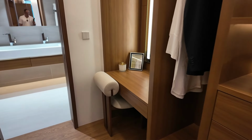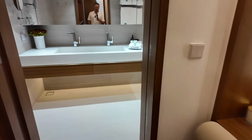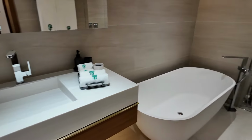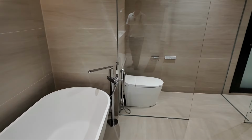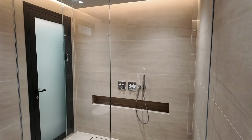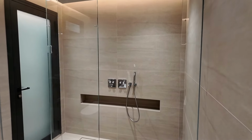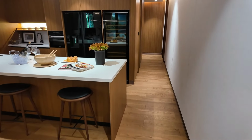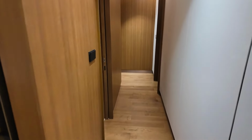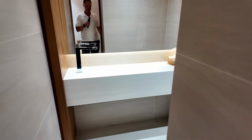A beauty table down here. And then a very, very elegant, well-done bathroom with a standalone bathtub. Large toilet room. And of course, a large shower unit as well. So here in the show unit, they've only included one bedroom, but in the real units, the 2 bedrooms are at the back here. But we can see, as we're moving around, there's another powder room, a small bathroom here.